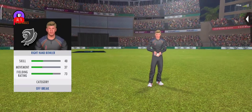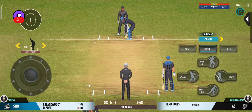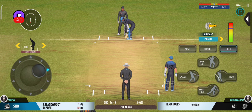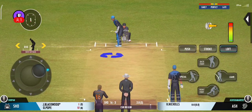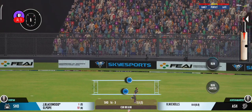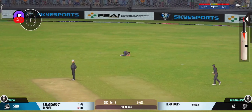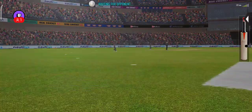It'll be interesting to see what pace he'll bowl at. Well, that brings us to the end of the power play. Fielding captain can now have more fielders outside the inner circle. Excellent dive, superb reflexes. That could well be the catch of the match.